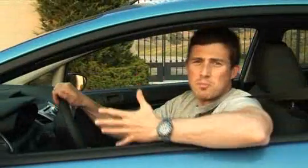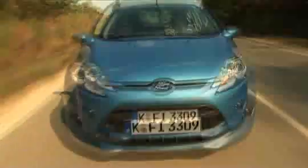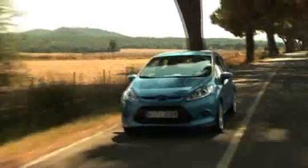Yet this car is so much better and such a huge leap forward in almost every single way that it actually deserves a whole new name. But if Ford had called it something else, they would have been throwing away 32 years of the Fiesta name, and that would have been a shame.